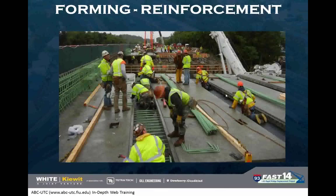So after my precast is set and we get into the forming and the reinforcement, I talked earlier about doing mock-up drills. The precast, while it was in our yard in Winchester, we tried to attach as many components of our formwork as possible to the underside of the precast.